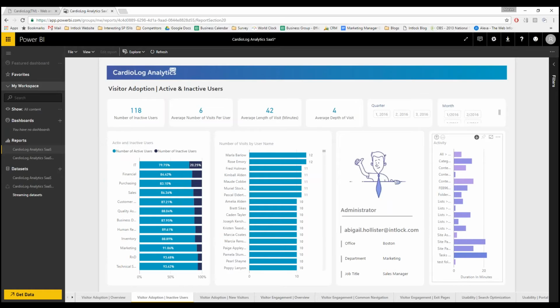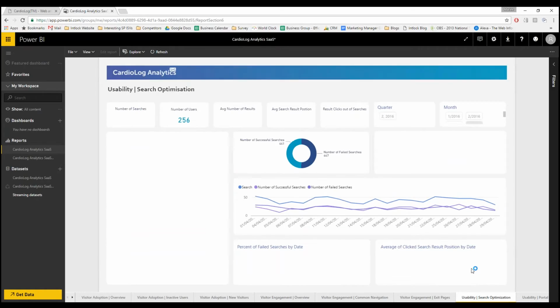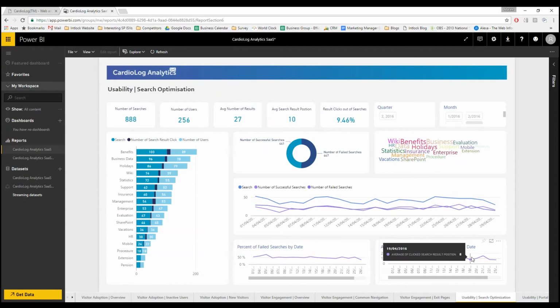Okay, so now we're going to go into the usability section. So we'll focus on this search optimization report. This is a really powerful report because I showed you the adoption report previously. That was a really high-level overview. But usability is actually how you can improve adoption. So this is the action that we talk about when we talk about actionable metrics. So we improve adoption by actually improving usability.